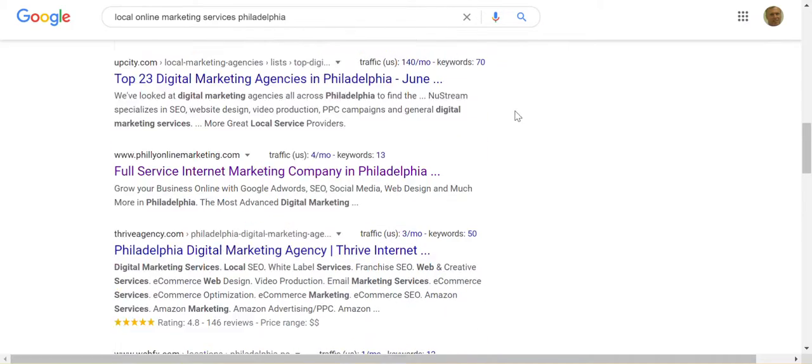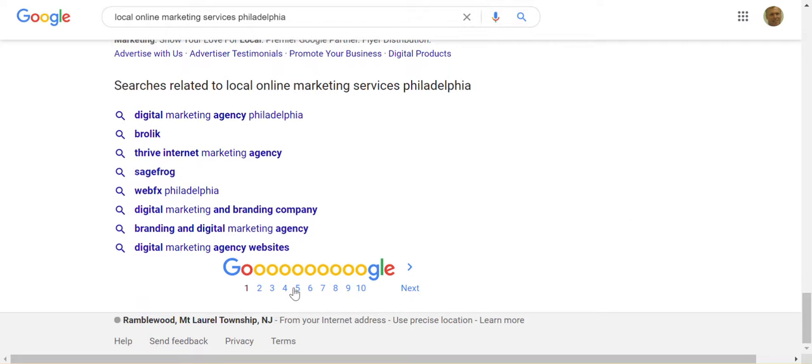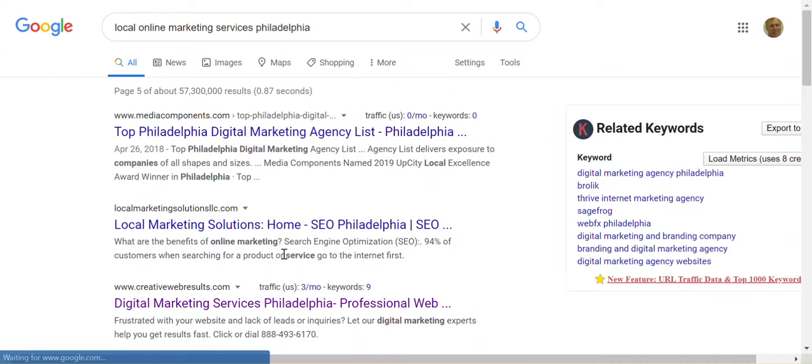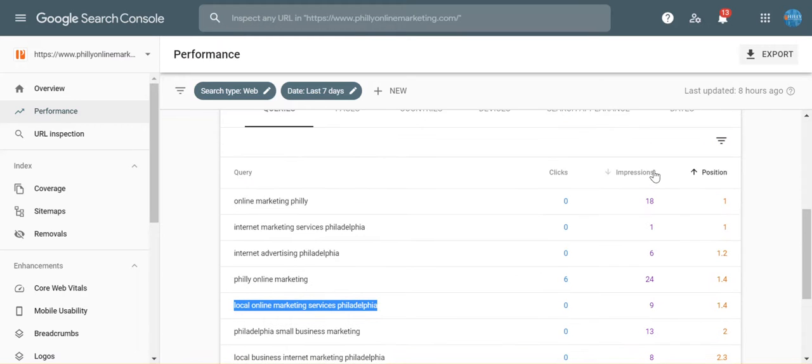So when they say I'm in position 52, I've got to go down here and click over here and probably go to here. There's page 5, and then I would be like the second one down. So let me go back to our Google. So that gives you an idea what these mean. So hopefully that helps you out.